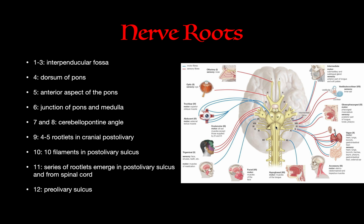7 and 8 come from the cerebellopontine angle. So here is 7. Here is 8. So there's this tiny little angle here. We'll go over that in further lectures. Cranial nerve 9. So 4 to 5 of its rootlets. Where am I pointing this? Cranial nerve number 8 right here.